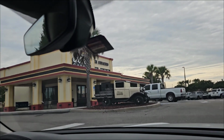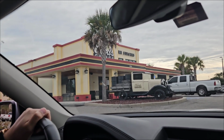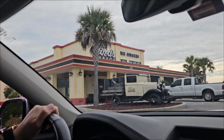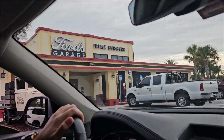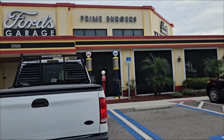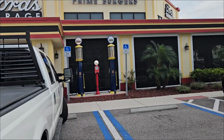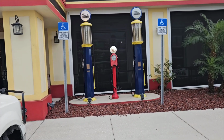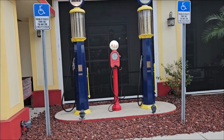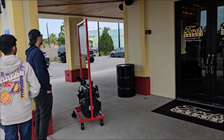Alright fellas, so this is that Ford's Garage restaurant. It's the most unique thing that I've seen so far. Let's see how it is from inside. So, entering Ford's Garage, which is a restaurant. And look at this, the old style gas pumps at the entrance and tire inflator. Ambiance is really good.